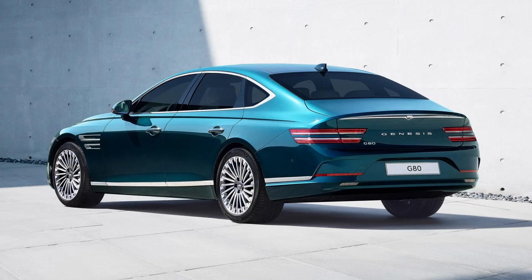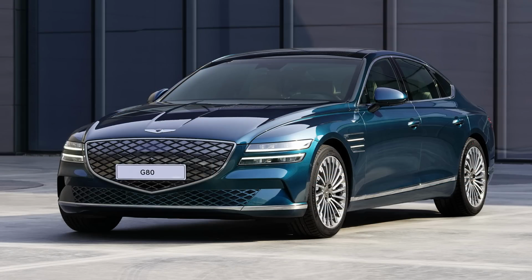Genesis did not divulge the size of the battery pack, but says it accommodates 800-volt fast charging and delivers a driving range of more than 500 kilometers or 310 miles. But that's based on the NEDC test cycle, which, as Autoline Daily viewers know, is not reflective of real-world driving.